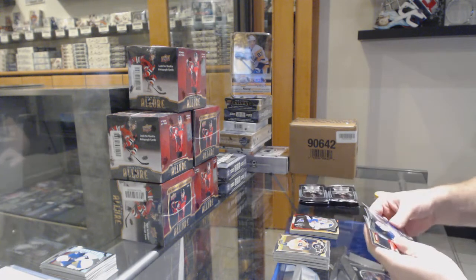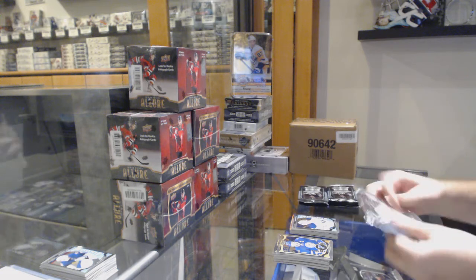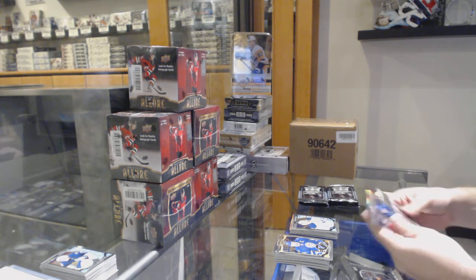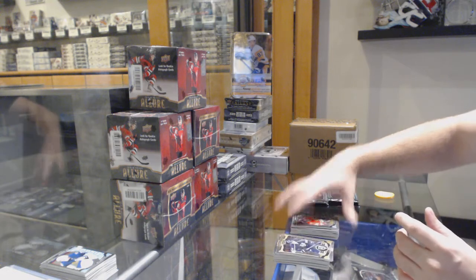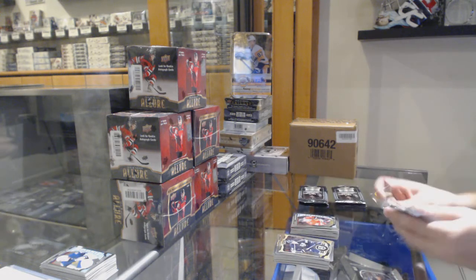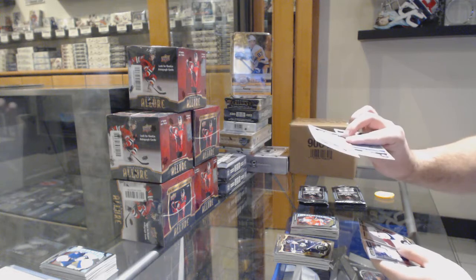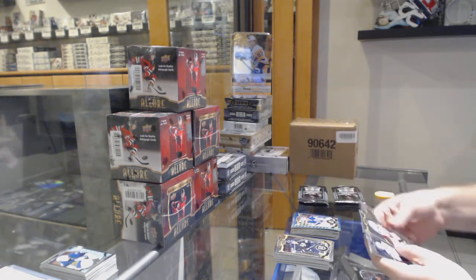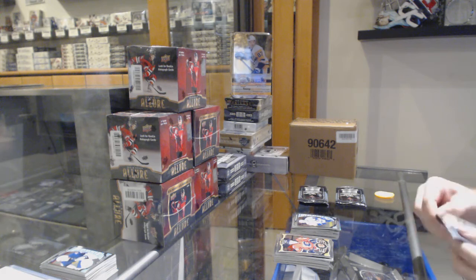Team logos of Tavares for the Islanders. Linus Ullmark for the Buffalo Sabres. Rainbow of Brandon Prust for the Vancouver Canucks. Artemi Panarin for the Chicago Blackhawks. We've got a Ben Bishop blue cube to 75 for the Tampa Bay Lightning. And a Ben Hutton for the Vancouver Canucks, marquee rookie.